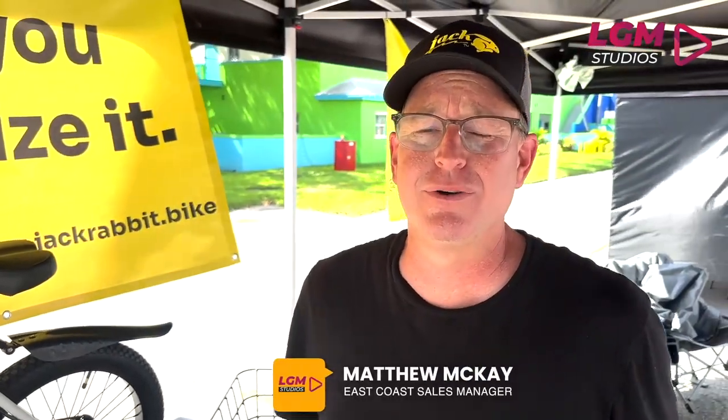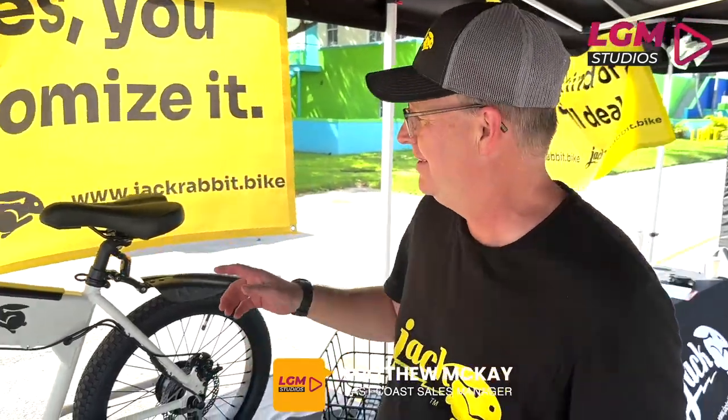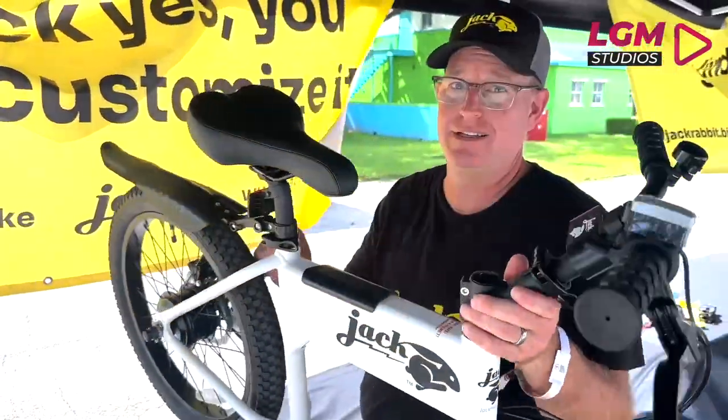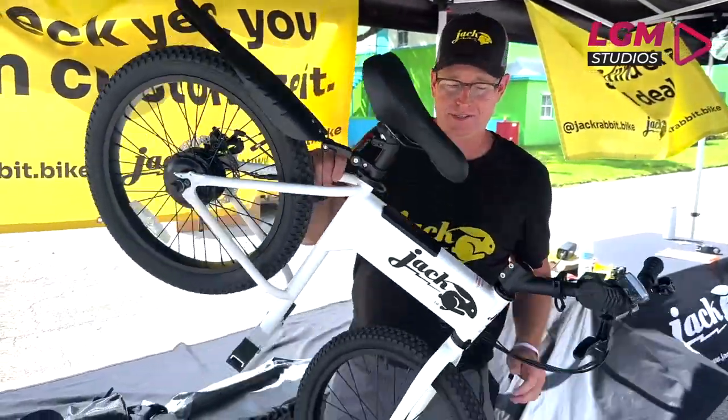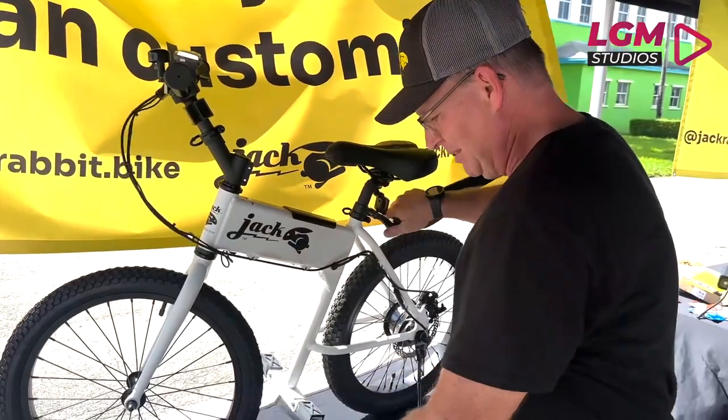Welcome to Jackrabbit, the world's only e-bike and battery that is FAA approved to fly. Can you imagine a 24-pound e-bike? Look at this, folks. It is 24 pounds. I can just pick it up with one hand. This bike is your ultimate mobility device.